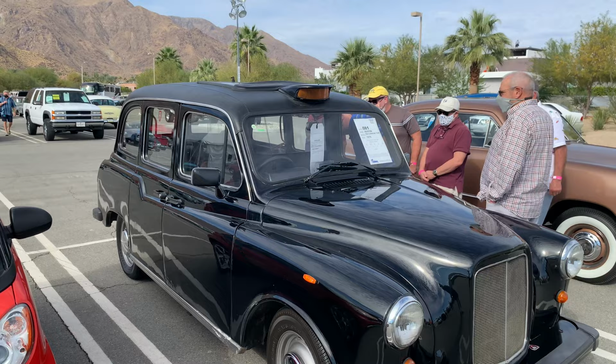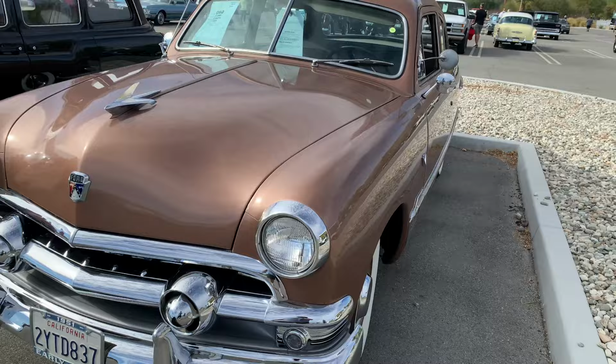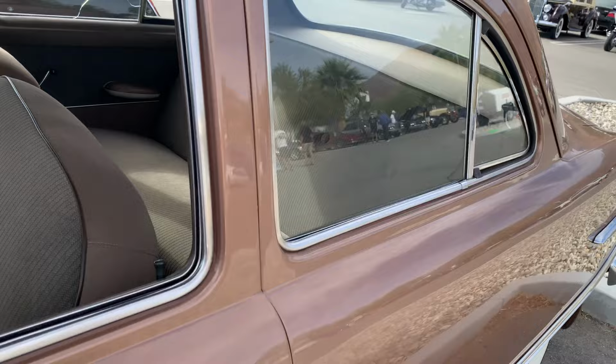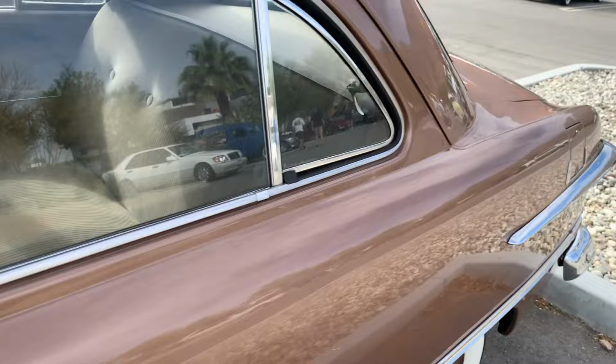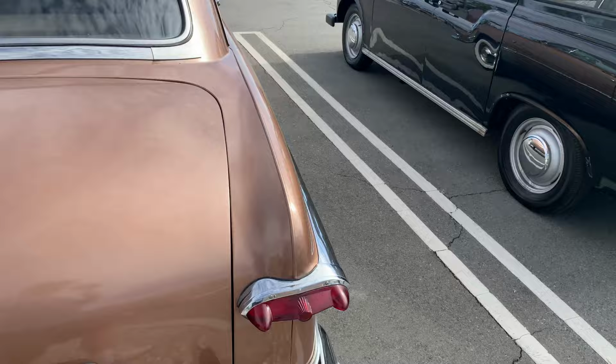There's a neat one for all you fans of shoebox Fords. It's a 51 Ford. I'm guessing it's got the flathead V8 in it, since it's got the V8 badging on the fenders. And this one's just a nice restoration. Still has the 3-speed manual transmission. Looks like it hasn't really been altered or messed with in any way. Just a neat car. I always liked these. I always thought they were really neat cars.